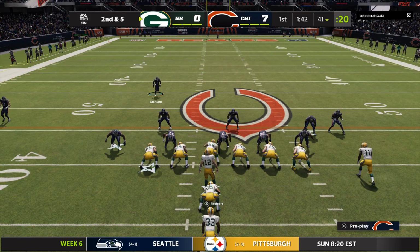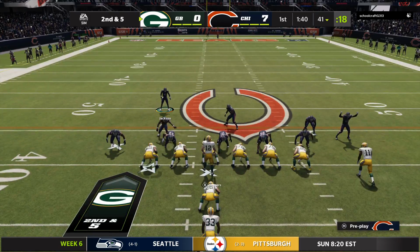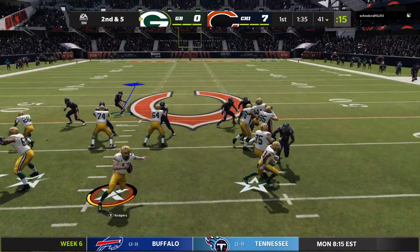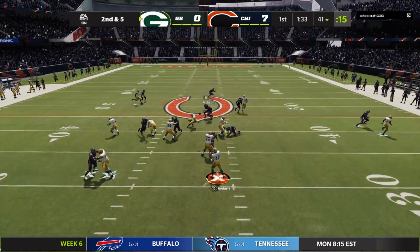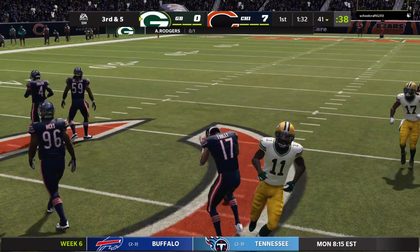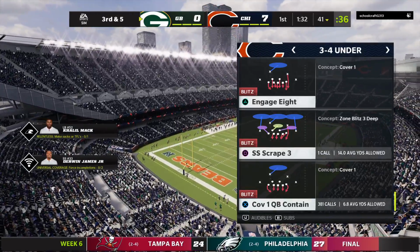The first down run got 5. Here's 2nd and 5. Now they'll throw with Rodgers. And that's nearly an interception here on this opening drive, but he gets a reprieve.